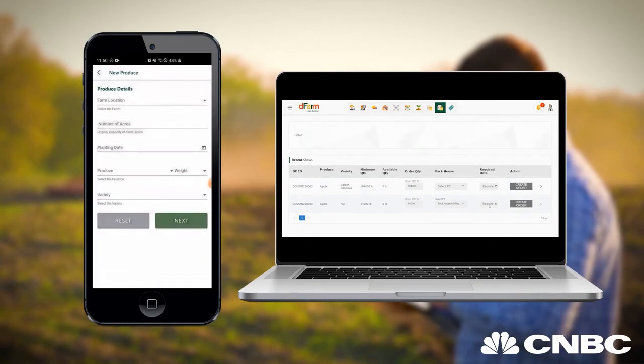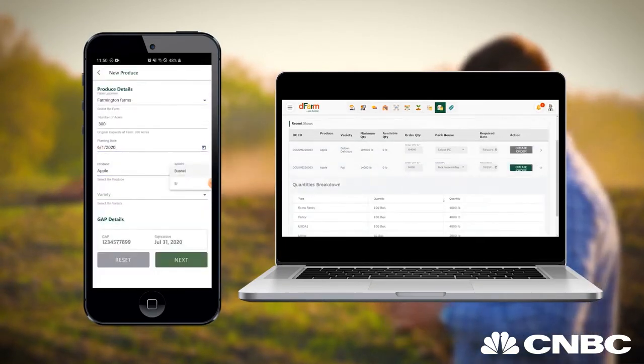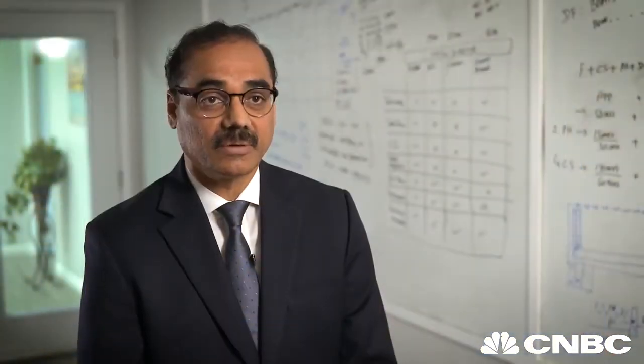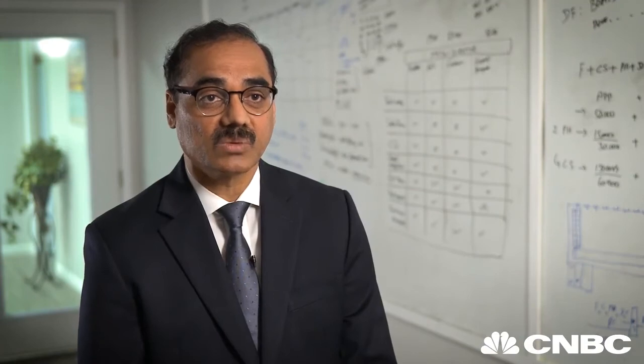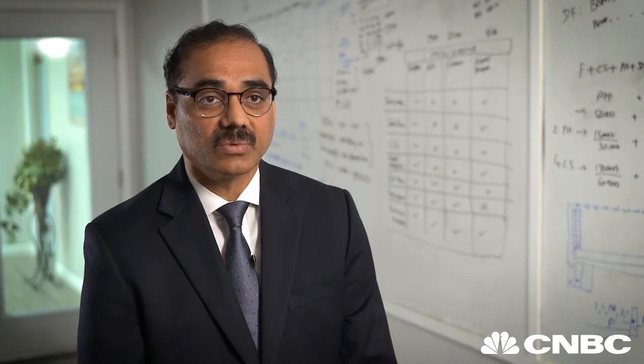And grocers have the biggest advantage of monitoring all their compliances, that includes PACA or GAP certification or FSMA or any other compliances they are looking at. This will be a big advantage for the wholesalers and grocers.